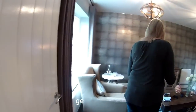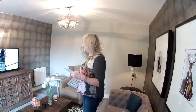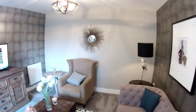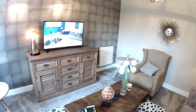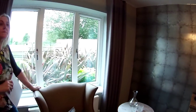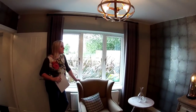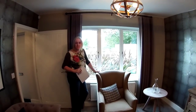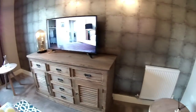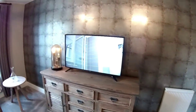Right, so this is your living room then. Very nice. Right, let's cover some dimensions: 4.5 meters by 3.5 meters. So you've got this big window to the front. And I think with St Modwen, it is about having large windows and letting the light in. Beautifully furnished, isn't it? Very elegant. And they've left the TV on for us, so we can actually watch the house while we walk round.